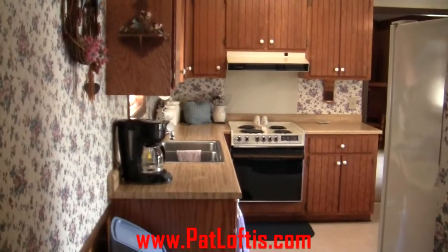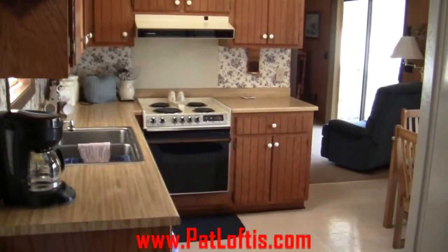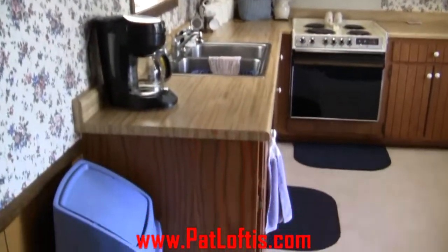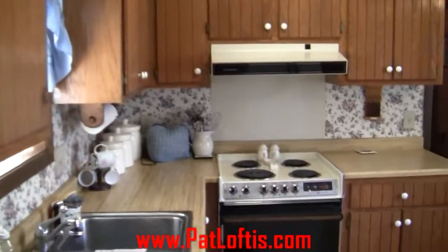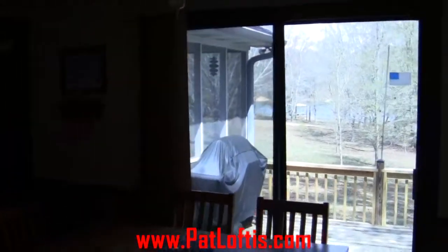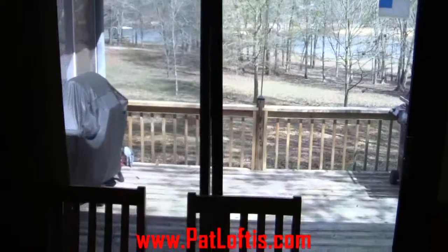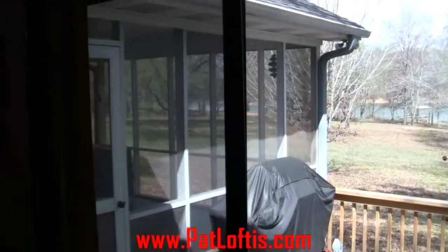Just walked in the front door. I want to show you the floor plan. We walk in to a little hallway, and in the hallway is a laundry room, and then we come right into the kitchen. You can see we've got good counter space and cabinets. We have a little dining area right here that looks out over the lake, and it's got sliding glass doors that walk out to the deck, and then that deck is connected to the screen porch on the back.